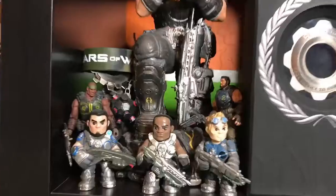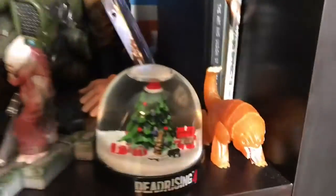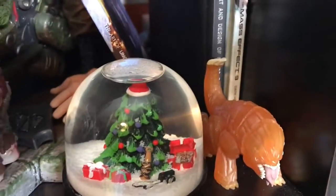Of course, if you're looking at some mystery minis, I have some more Gears of War mystery minis and some other ones kind of up here hiding. This is actually the 1 in 72 that was given to me by my sister in a mystery mini, so that was a nice surprise.